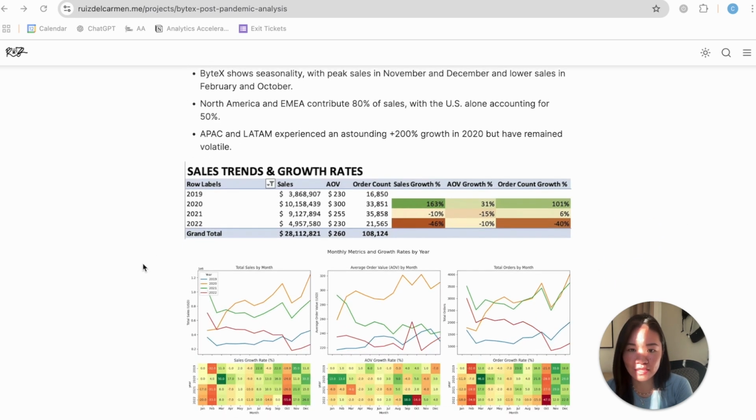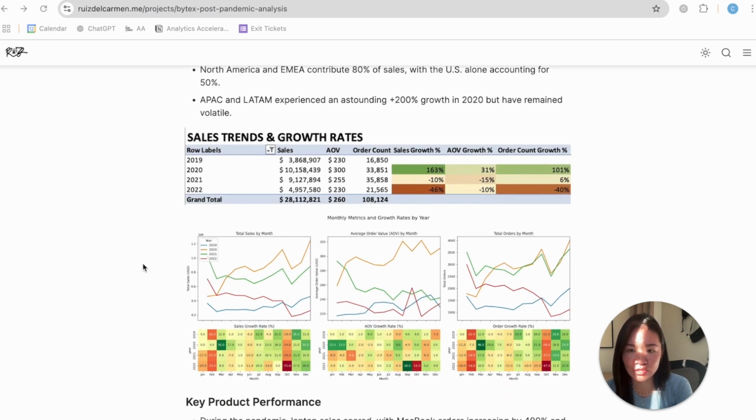Okay, now when it comes to the actual visualizations, let's look at this. So first of all, this kind of table is quite interesting. We have the three main metrics, and then we see the actual growth rates. I talk about that in my EDA video, the thought process behind that.